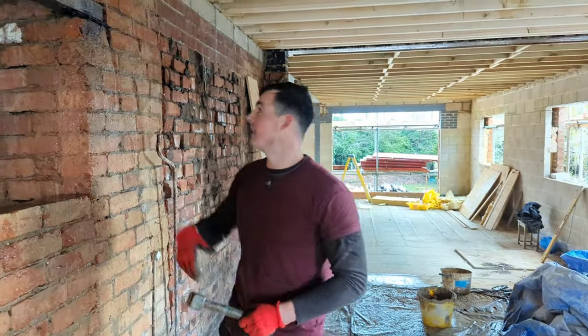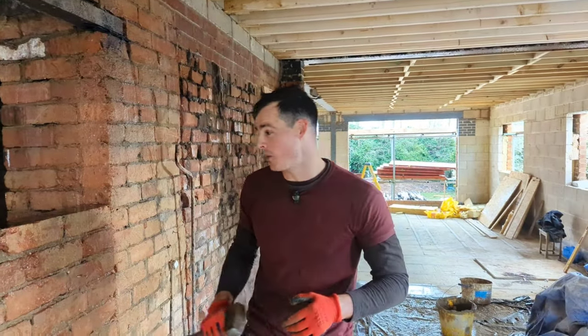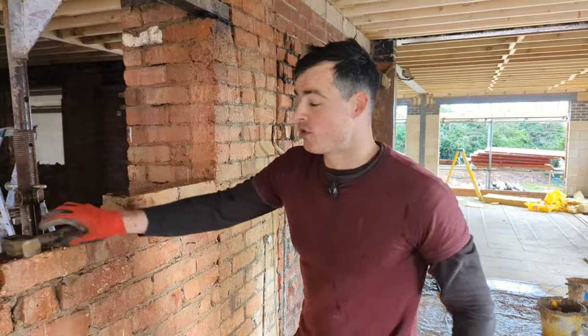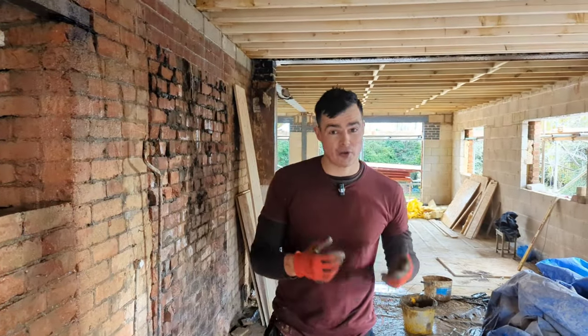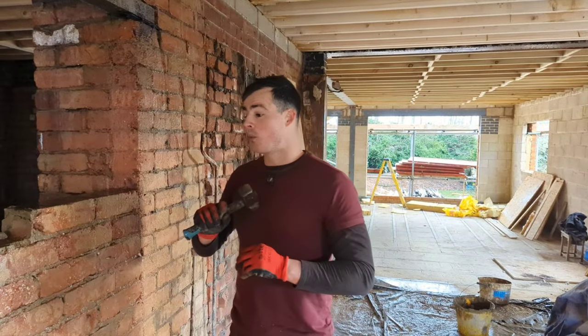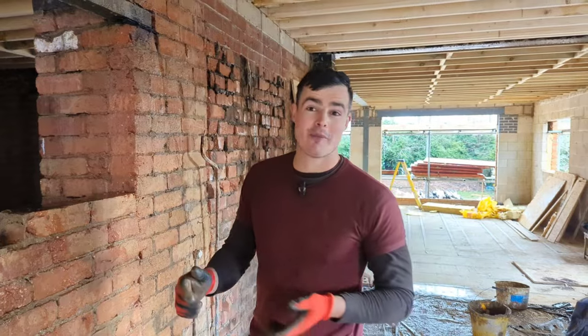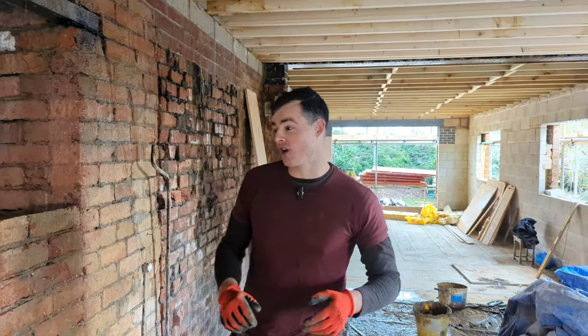We've formed the doorway, 150mm bearing, and I'm just taking down this wall. Now, jumping right forward to January 2023, I had taken on someone new, Jack, one of my friends. He was only here for a short period of time, but we'll get into that later on.